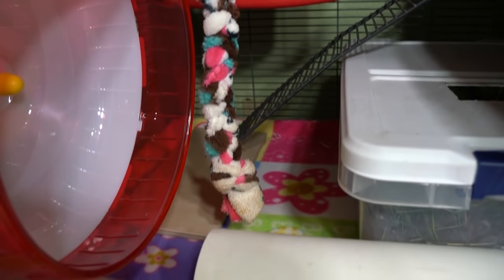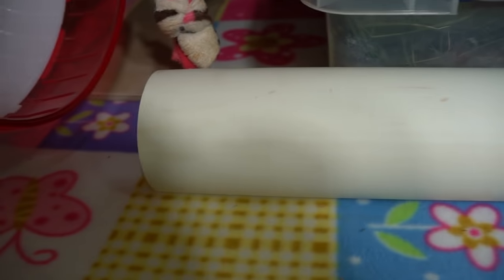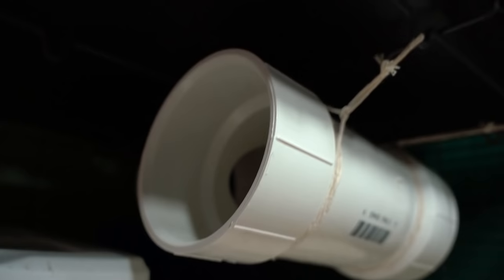Okay, and then moving on to the bottom of the cage, they have their wheel, and they have another tunnel right here. This one's a really long tunnel. And then here, they actually have another tunnel. This one has three openings, so it's something really fun for them to be able to use. And that is hanging off of the first level underneath. And then back there, it's a little hard to see, but their litter box is in the back.